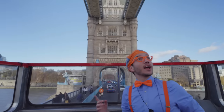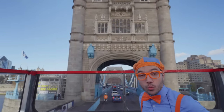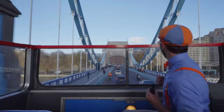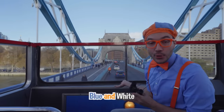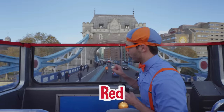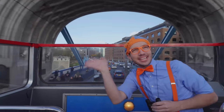Wow! Look at it! This is amazing! This bridge is really cool. It's made out of stone and metal. Oh, look! And it's blue and white. And it has some red on it, too. Bye-bye, Tower Bridge! Bye-bye!